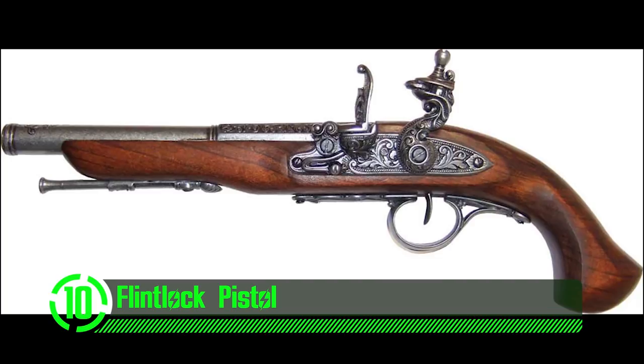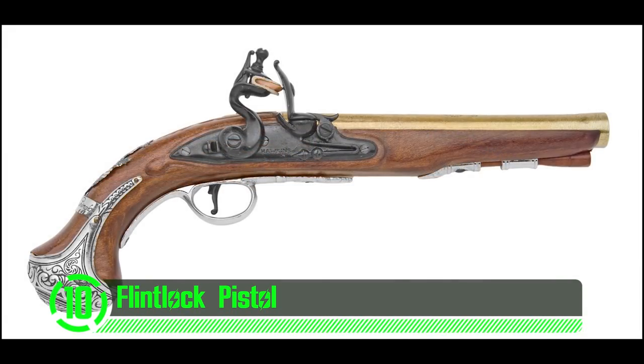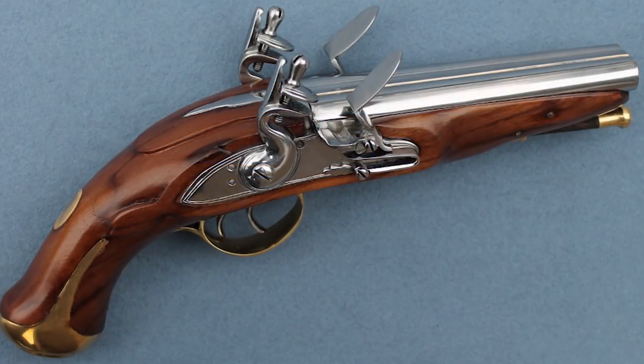At number 10, we've got the flintlock pistol, or the black powder pistol. Now I really enjoy these old style guns, it makes me feel like a pirate who's about to pillage and plunder all over somebody's butthole.